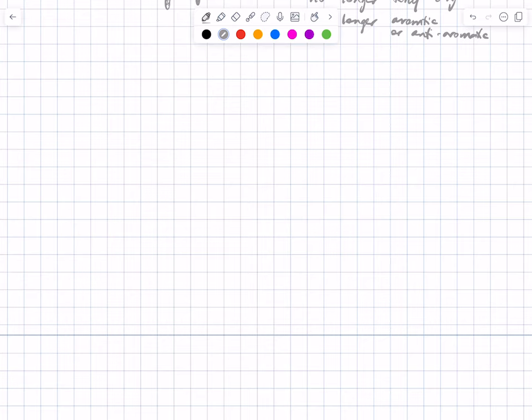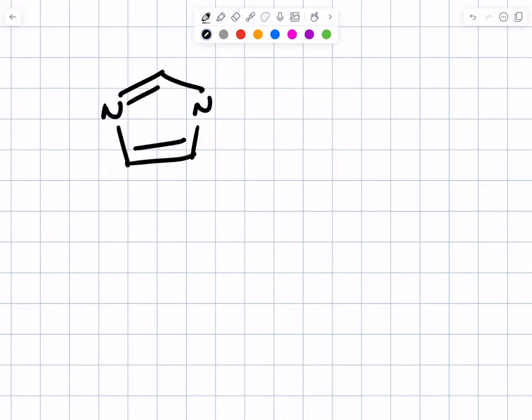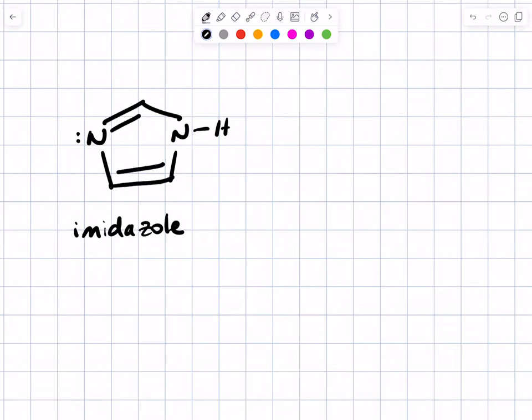Now, it gets more complicated, and we need to introduce molecules that have heteroatoms in them. At some point in the past, I told you that one way to impress organic chemists is to be able to rattle off the names of heterocycles, that is, molecules that are cyclic and have non-carbons or hydrogens in them. For example, this nitrogen. I told you that this one was called imidazole. So let's determine, is imidazole aromatic or not? It's helpful when doing this to draw the correct number of lone pairs on each of the atoms, which I've done here. Now, you can see that imidazole happens to be cyclic.